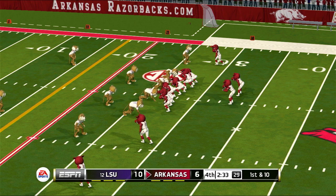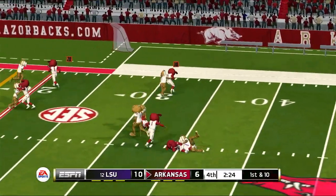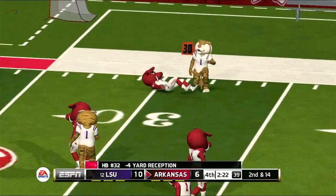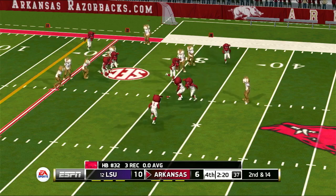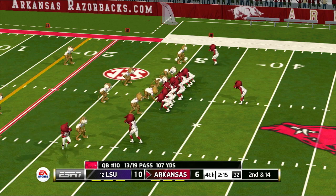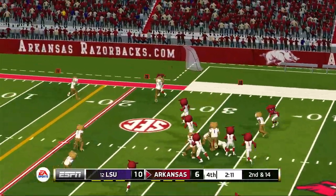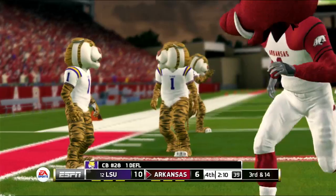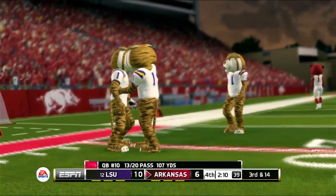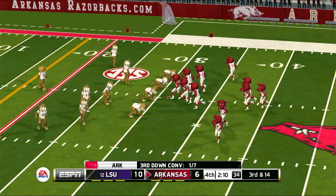Red 2, blue 20. Gets it out, and he's met immediately. Number 90 takes him down behind the line at the 31-yard line. That makes it 2nd and 14. Had his hands on it and dropped it. 3rd and long here in the 4th, and this is the biggest 3rd down of the ball game.